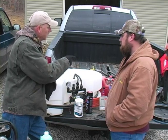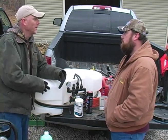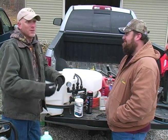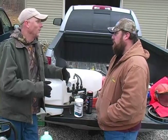But the big thing too is the nozzles. We hook these things up come springtime, and with all that sediment and the screen and stuff, you're sitting there spraying and you look back and one thing's squirting out this way, one thing's squirting out that. The big thing is do it now. You have to do it now.